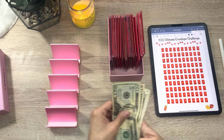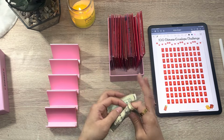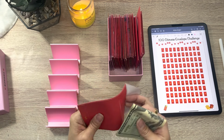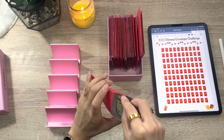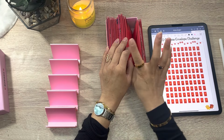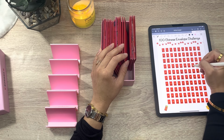Then with this leftover money, I am going to put it into one of these envelopes. So 20, 35, 6, 7, 8. So $38. This is what this envelope looks like. I need to put like a little tab here so I don't keep looking for the end. So we're going to cross off 38.